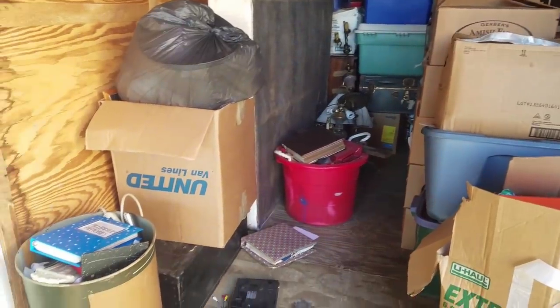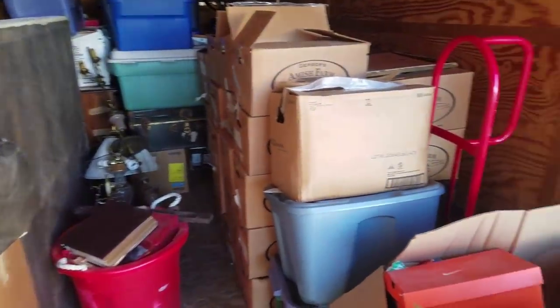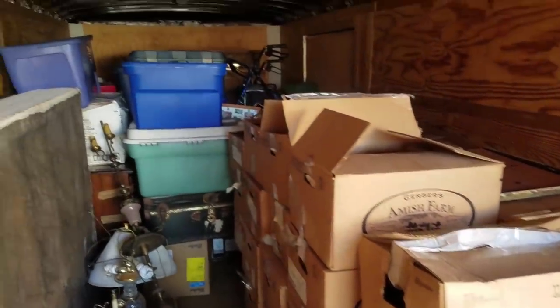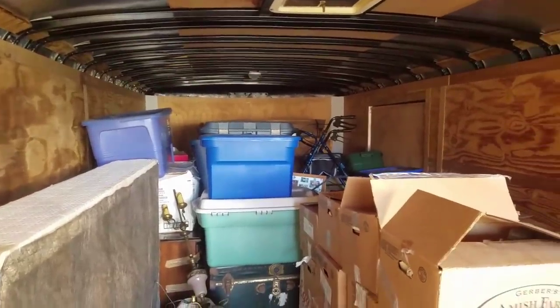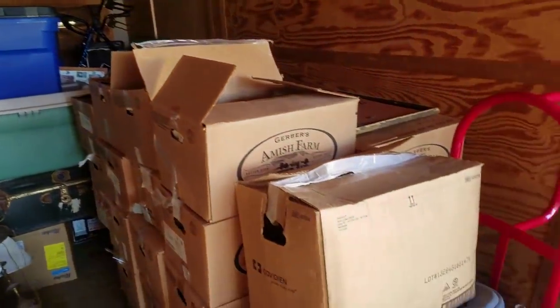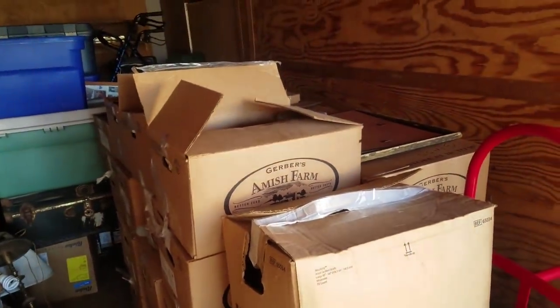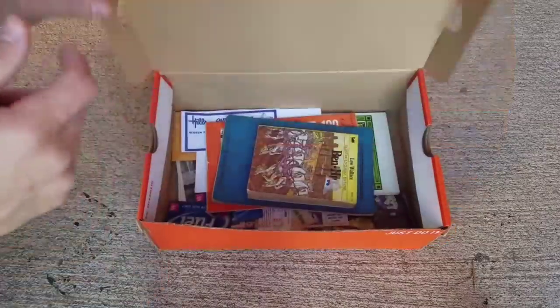There is a tremendous amount to go through in this unit. And honestly, in the first unboxing video with the totes in the back, that was going quick. It was freezing cold, and we've got all of this to go through. So what do you say we grab that shoebox? We'll grab some totes and some boxes, and we'll see how far we can get today. Let's see what we got in box number one.